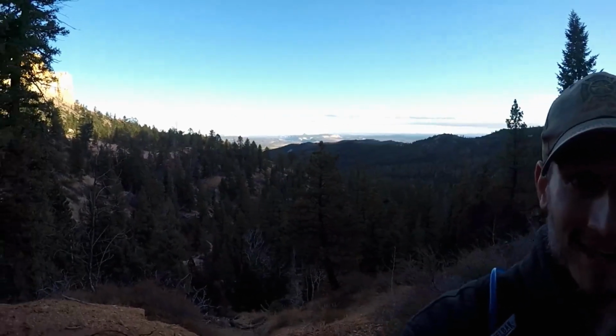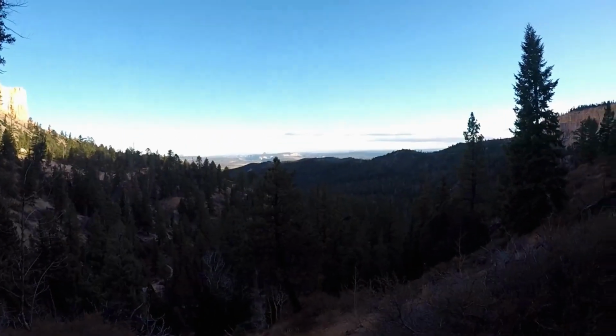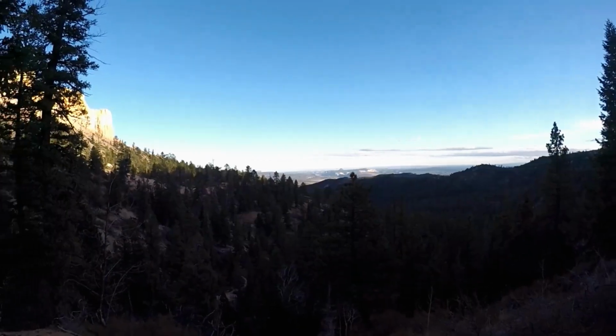So we've been ascending for probably about 1.5 miles from Riggs Springs campground. We've gained some serious elevation along the way, which I can feel in my lungs and my legs. But the view is absolutely spectacular. I mean, just look at this. This is why you do it, why you put in all the work and all the effort and the time to actually get out here and see the more remote parts of the park.